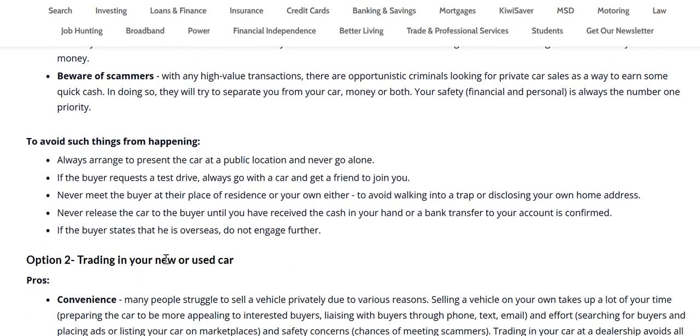So really, what we've suggested, if you are going to do this, always meet someone in a public location, never go by yourself. And then, if they do want to test drive, get a sense check of who they are, and then also have a friend join you, which of course takes their time as well. And this is why selling a car privately can be quite time consuming.